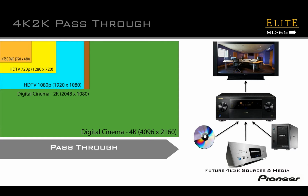Again, from the SC65 on up, 4K, 2K pass-through. Now note that I say pass-through, not scaling. Everybody else in the industry, with the exception of Sony that just started shipping their new receivers, will scale low-resolution sources up to 4K, 2K. We will actually allow any native 4K, 2K signal to go through untouched.